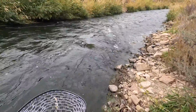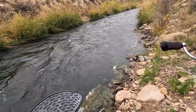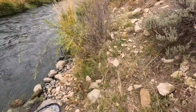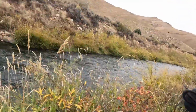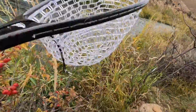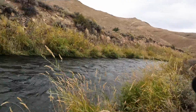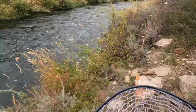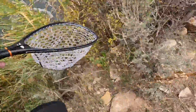Big rainbow or cutthroat. The current is so swift, it's just going. This is insane. We'll be having more videos here, that's for sure. I'm gonna break an ankle, break my knees again. Come on. That is a big fish. What do I do? Gotta climb.